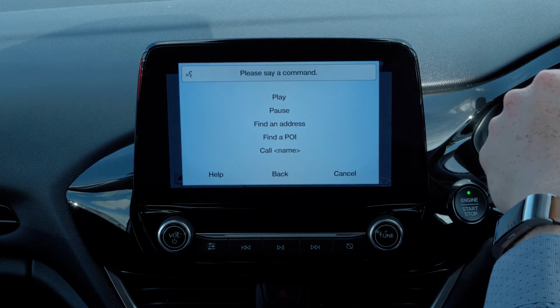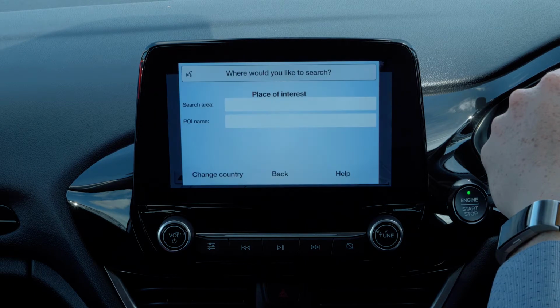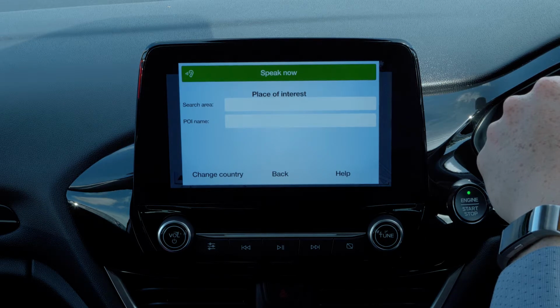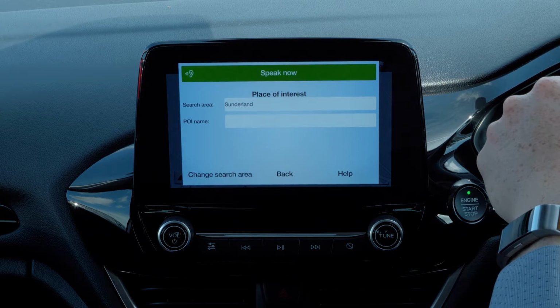Please say a command. Find a point of interest. Where would you like to search? Please say nearby or in a town. In a town. In United Kingdom, please say the town name. Sunderland. In Sunderland, please say the name of the POI. Stadium of Light.